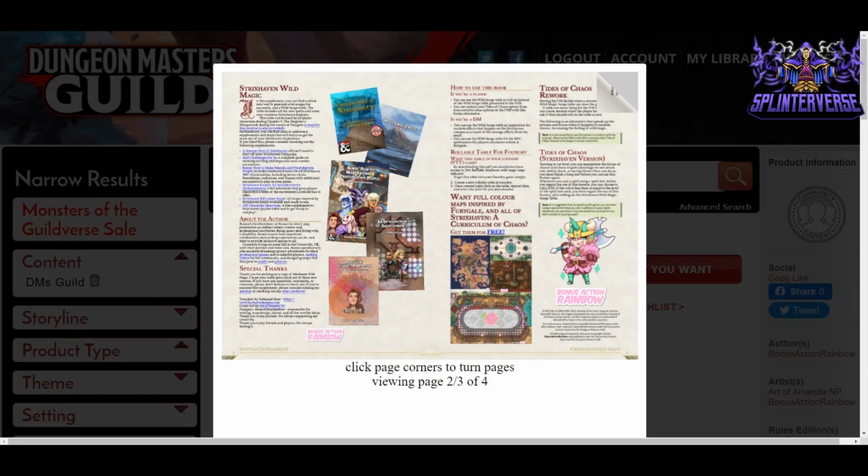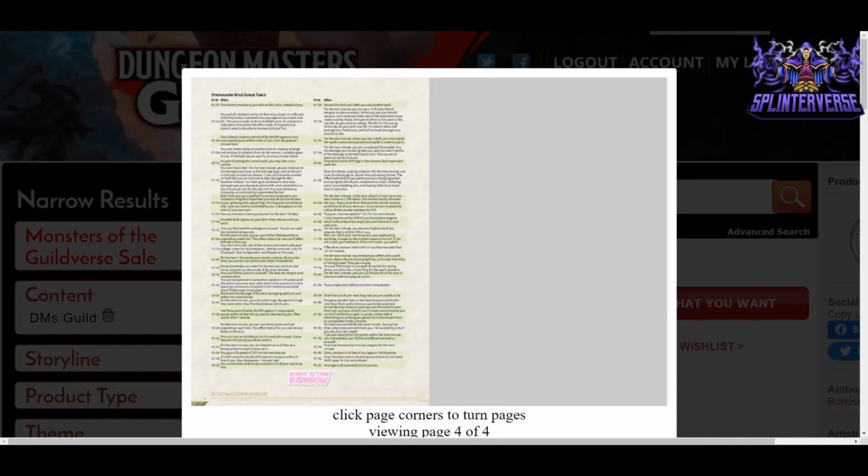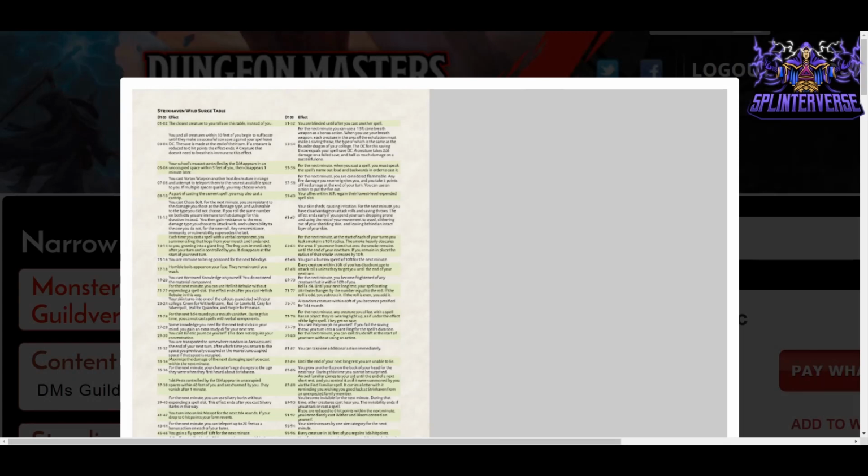Got your Tides of Chaos rework, and then this huge table at the end, which is really cool. Let's see if we can get in closer to read a little bit of it. So this is the Wild Surge table, and it's been redone for Strixhaven, but there's always possibilities that you can use these outside of Strixhaven. There's always needs for wild surges, or what I call wild effects, because something can go haywire, and you're like, well, what do we do to represent that?